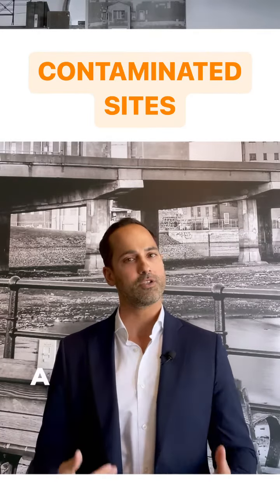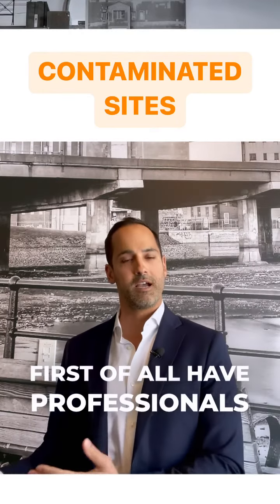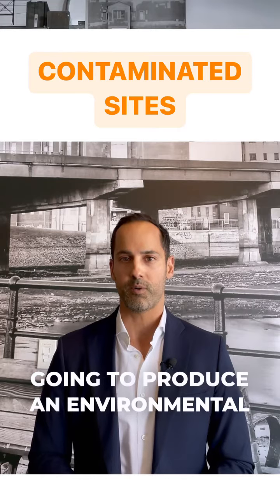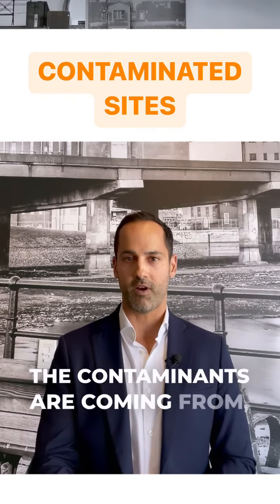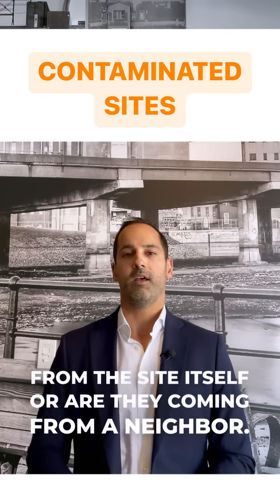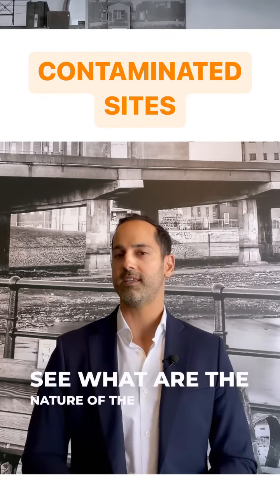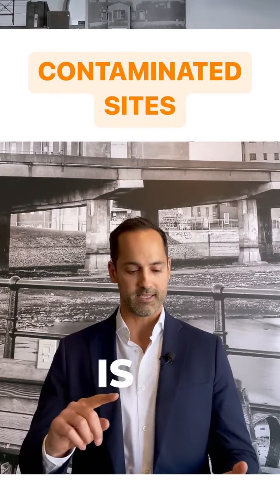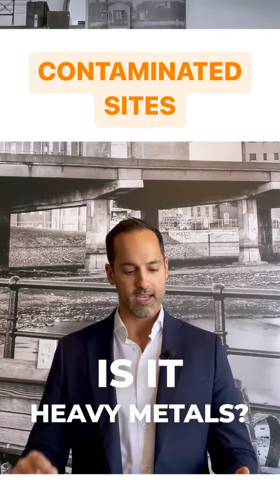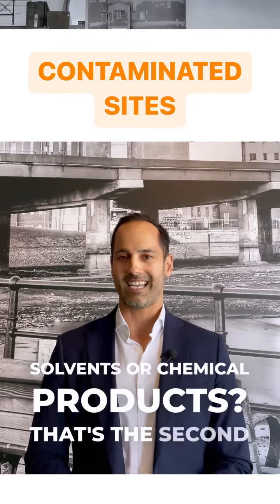So while we're in a transaction, what we want to do is first of all have professionals come in that are going to produce an environmental report to see where the contaminants are coming from, if they're coming from the site itself or are they coming from a neighbor. That's the first step. Second step is to see what is the nature of the contaminants. Is it oil-based? Is it heavy metals? Is it coming from solvents or chemical products? That's the second part of it.